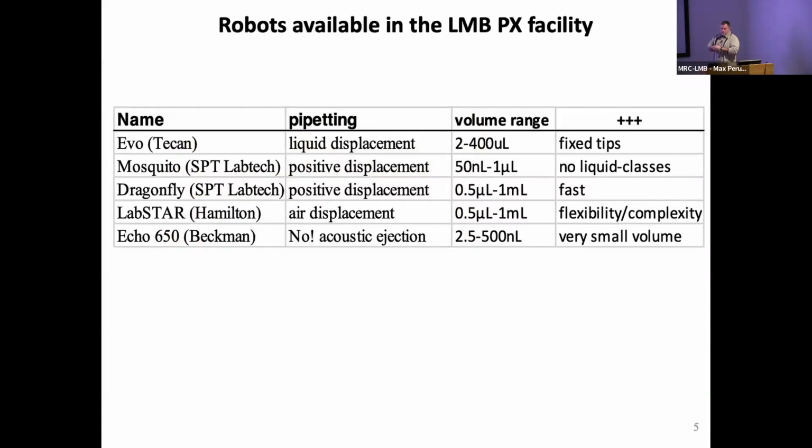So here is the list of liquid handlers we have at the protein crystallization facility in the LMB. I listed them by different type. By different type of pipetting, it's not always possible to compare them directly. The volume range, again, is something where you could compare them. So we have an EVO, and the main advantage I've put as well, that's because I couldn't compare them directly. So I just thought about one of the main advantages on the top of my mind for each system.